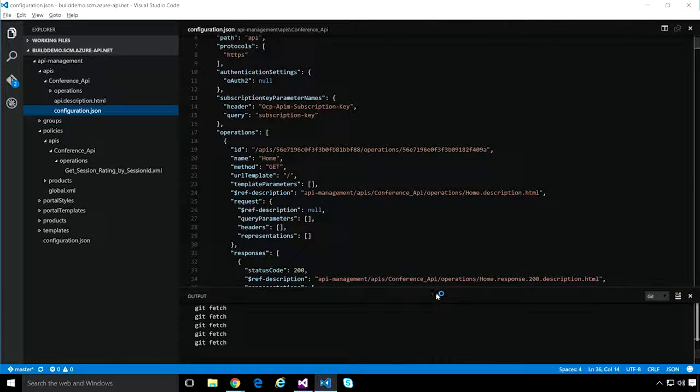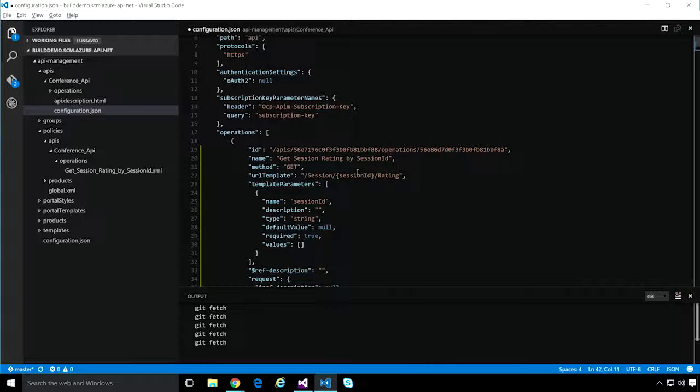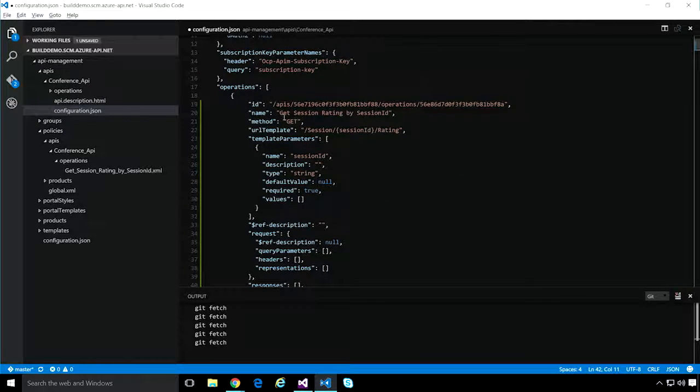So here's the configuration file for the conference API. Let's go to operations and add one. I have a little snippet here to speed things up. As you can see, I'm adding a get session rating by session ID function. Here's the relative path that's going to be used to invoke it. Note that the HTTP method is get, right? And see that the name and the URL template, or the path, fits very well with the conventions and structure of the existing API. So that's great, go save it.